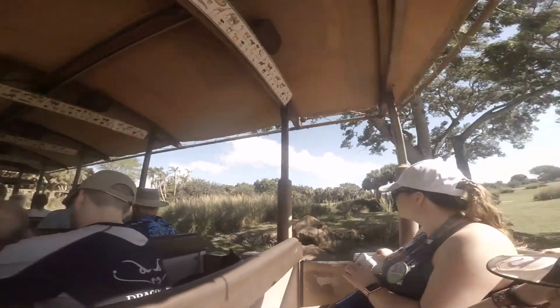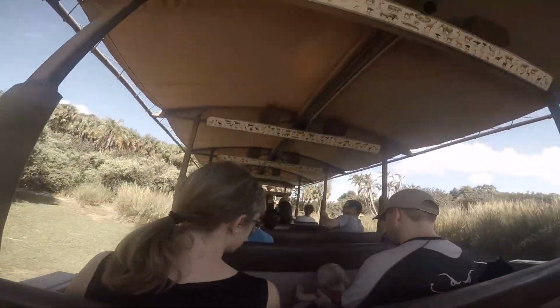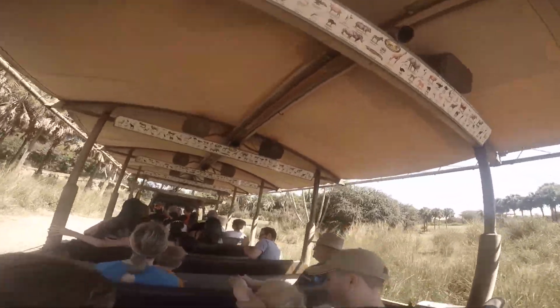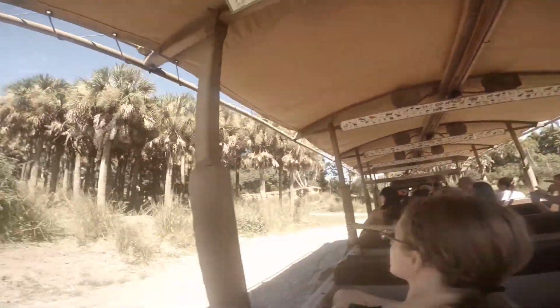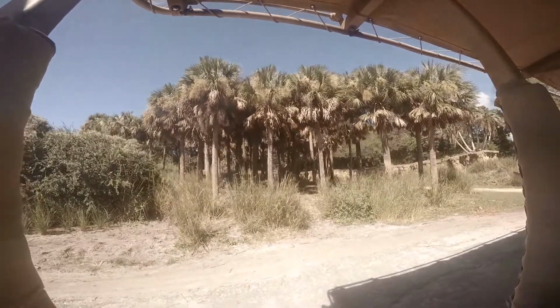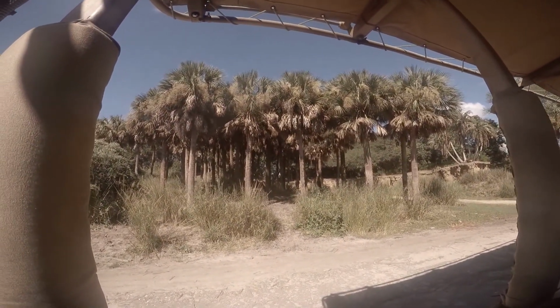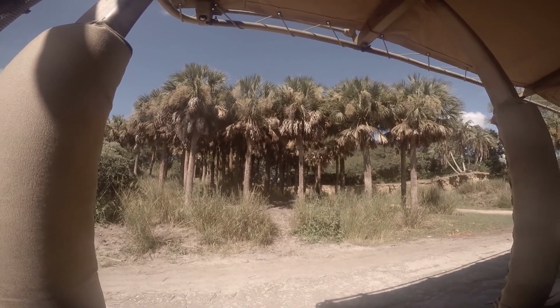Now, you're going to want to keep your eyes peeled for some giraffe. Left side, yes? Oh, look at that. Now, I'll kind of inch forward slowly to try to get different angles with the trees here.